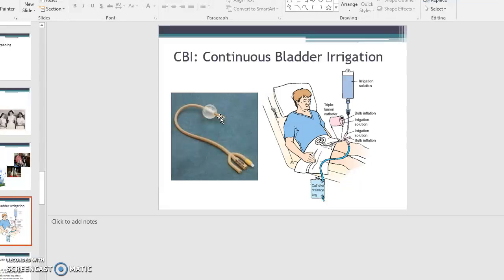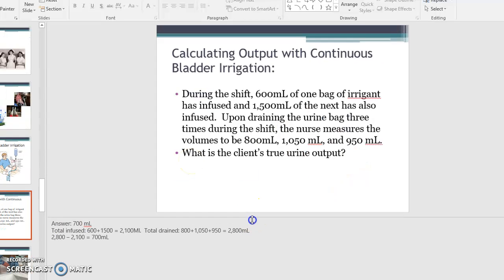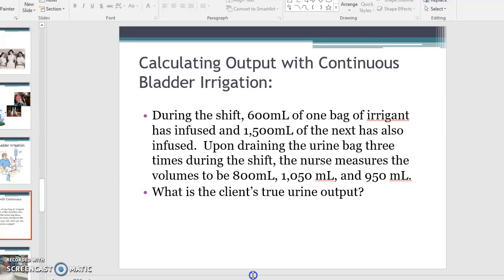So how this goes is that there's the triple lumen catheter, or the 3-way catheter. One lumen is for the irrigant solution, and then the other 2 are as normal, one to fill up the balloon and one to go into the catheter drainage bag. Remember that we're putting fluid into the bladder, and then we are collecting that fluid as well as urine inside of the catheter drainage bag. So we do need to calculate output.